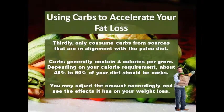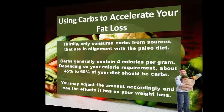Thirdly, only consume carbs from sources that are in alignment with the Paleo diet. Carbs generally contain 4 calories per gram. Depending on your calorie requirement, about 45% to 60% of your diet should be carbs. You may adjust the amount accordingly and see the effects it has on your weight loss.